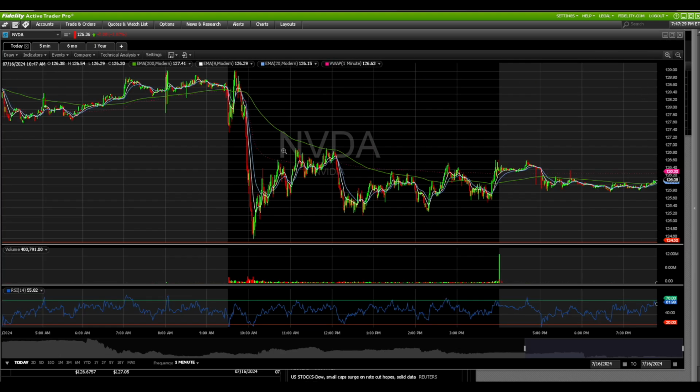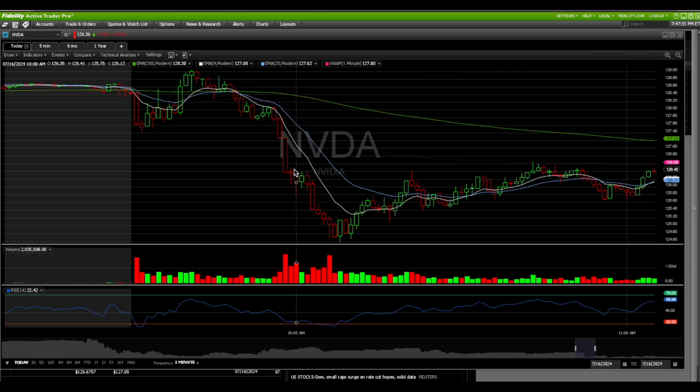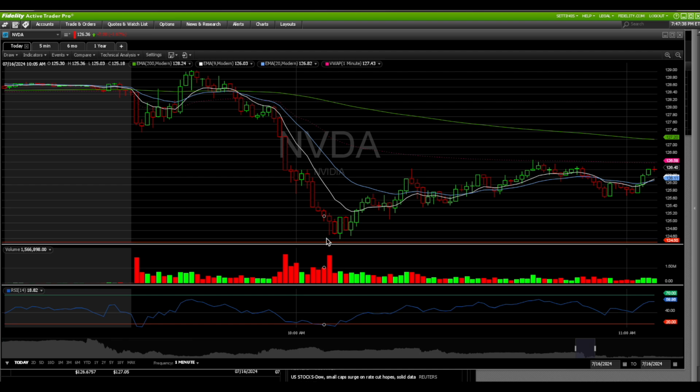So let's get right into it, not waste any time here. So here's our entry here at 10:05. You can follow along with this key on the top left. 10:05 I entered right in this candle right here. And I knew I was golden because look at that RSI. RSI is 17 on the mark right here. It just sold off from 129 all the way down to about 17, 18 on the RSI, which was excellent. That's the low of day right there.